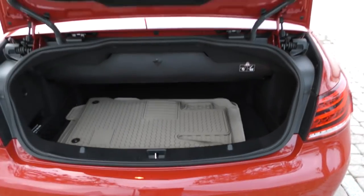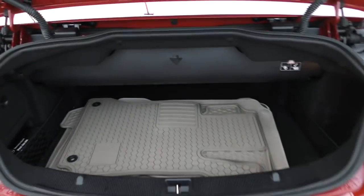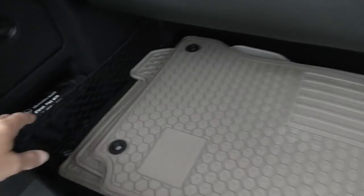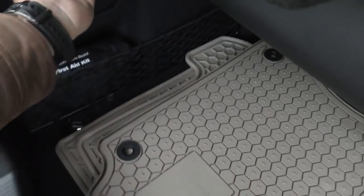Now the trunk area is quite good for a 4-seat convertible. You get to put a lot of stuff in there. A set of golf clubs, at least one. You got a little first aid kit here. I'm not gonna open it. I don't know what's in. Well, let's see what's in there.